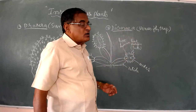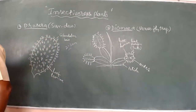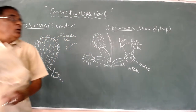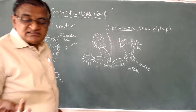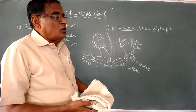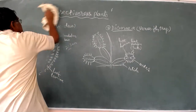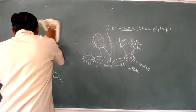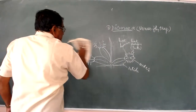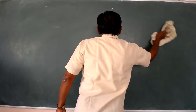So this is about the insectivorous plants, and now the insectivorous plants are completely over. The first one is Nepenthes, the pitcher plant. The second one is Utricularia, bladderwort. The third one is Drosera, and the fourth one is Dionaea. So now we will discuss the phyllotaxy.